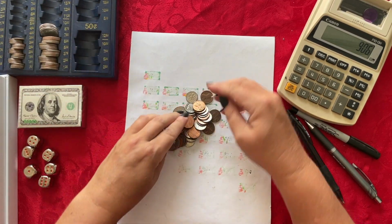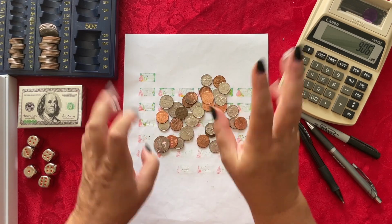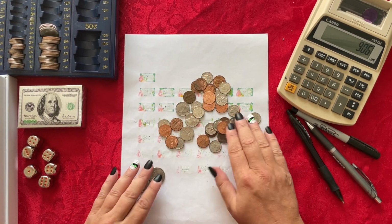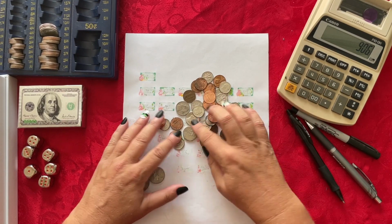You know, like you have your little coin purse, but then you get in a rush and you just throw your coins into your purse. Well, this is all on the bottom of my purse and not in my actual little, what do you call it? Little change container, wallet, whatever you want to call it.